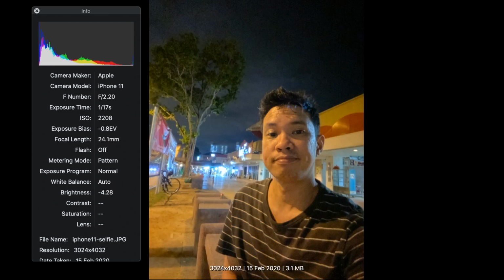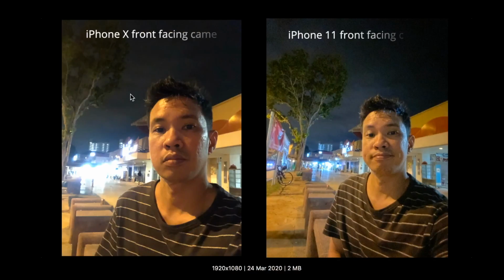So from 33 millimeters, you now have 24.1 millimeters, and the f number or the aperture is basically the same. Okay, so let's look at this side by side now. Looking at it side by side, again, you can see the iPhone X at the left side and the iPhone 11 on the right side, and you can see again the concept of dynamic range.